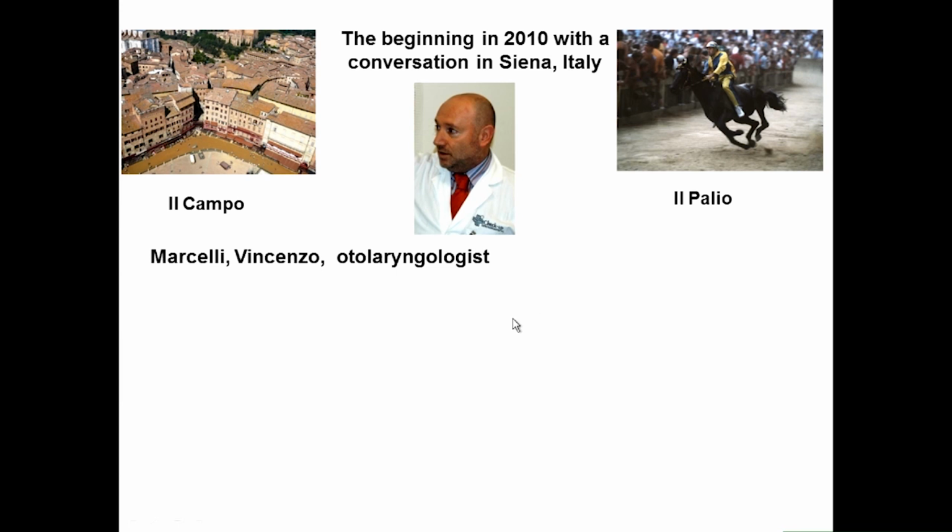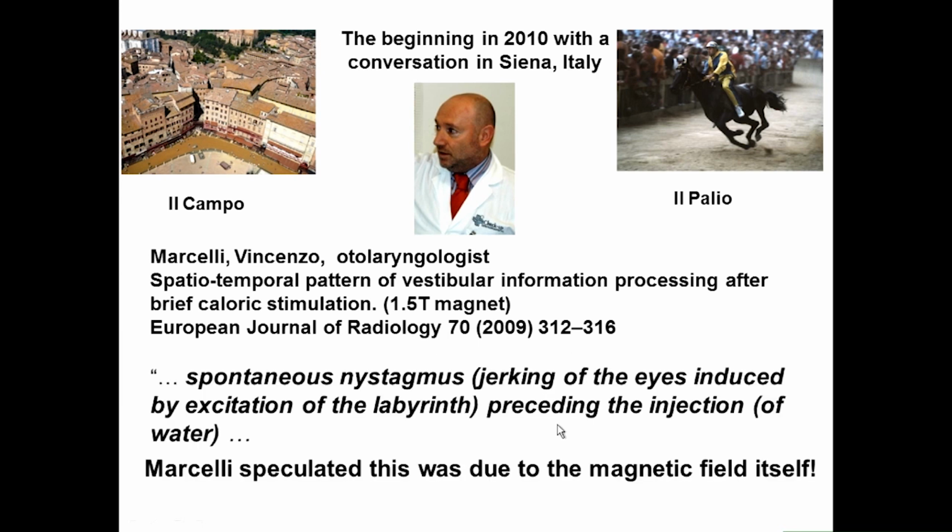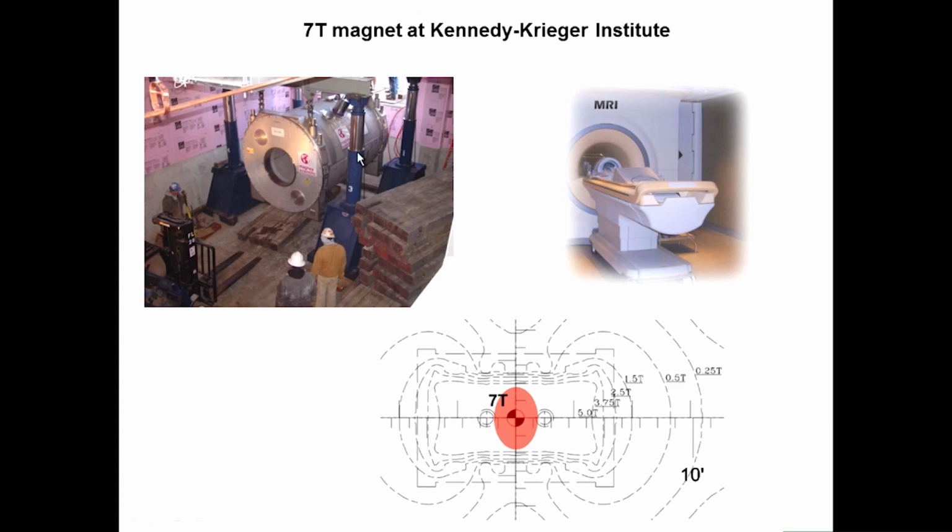They actually had nystagmus before he did anything. And he speculated, this was in a 1.5 Tesla magnet, that this was due to the magnetic field. We decided to study this. An MRI machine is nothing but a big magnet, an expensive magnet. This is one 7 Tesla magnet we have at the Kennedy Krieger Institute at Hopkins.